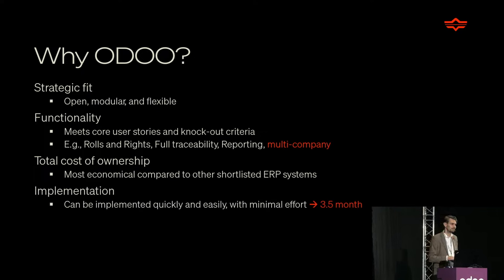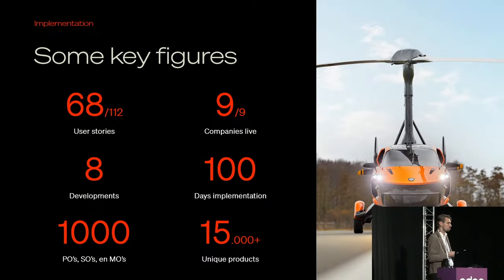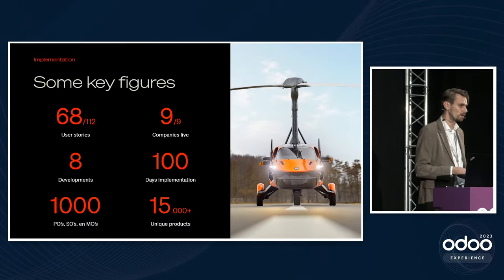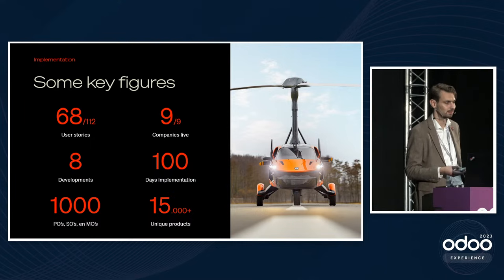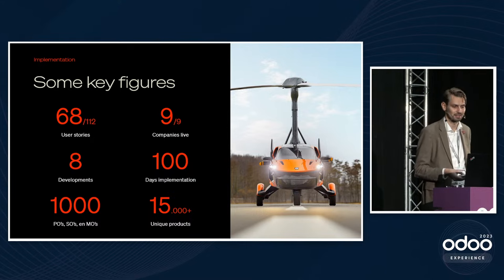And the implementation, this is what really surprised me, because we talked with multiple companies, we spoke with multiple parties. We did the implementation for Odoo in just under 3.5 months. So in the last month, we went live on the 1st of October. We did the full implementation in just 100 days. So that's just over 3 months. In 100 days, we have a brand new ERP system, which almost fits us like it is made for us. We have clearly defined the user stories.